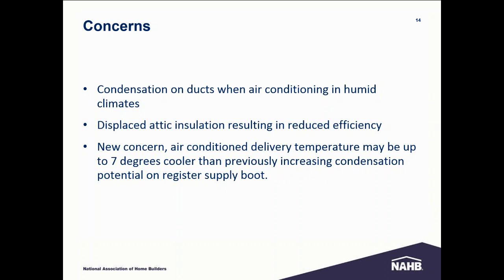And a new concern with buried ducts: research has shown that the air conditioning delivery temperature, of course this is really a summertime air conditioning issue, could be 7 degrees cooler than previously, if the ducts were outside and exposed in the attic. We could have, we'll say, a delivery temperature on the order of 65 degrees, and now it could potentially be down in the 58-degree range. So a significant reduction in the temperature also increases the potential for condensation.